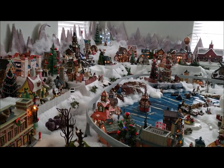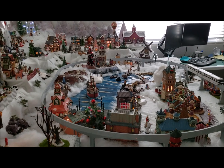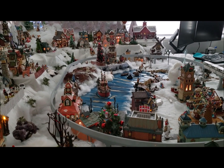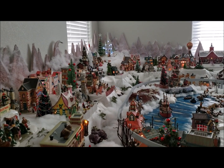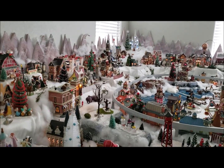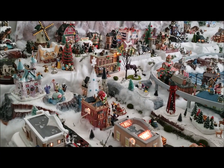I'll give you a view from over here. That's the marina. It's a little choppy. Don't mind my mess on my supposed office area. And the sad part is that he had some really nice pieces that didn't function this year, especially like a water fountain that he had that used real water. It was not working this year.